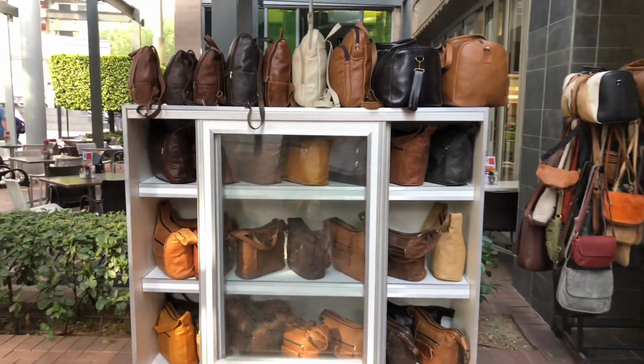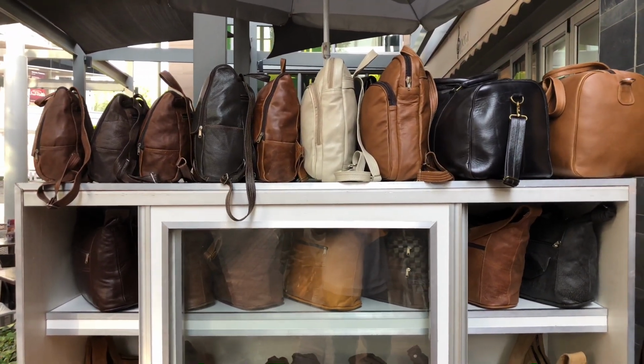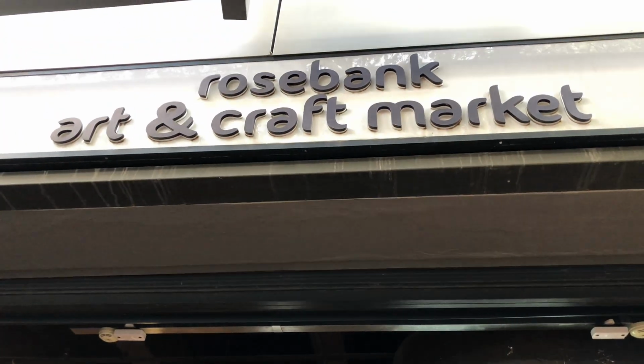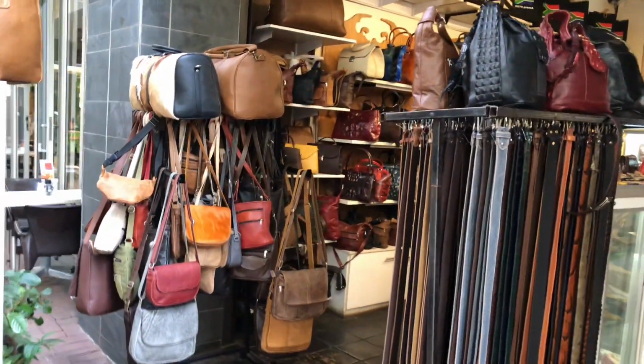Let's walk around and see. There's some fine quality bags all over there. The name of the store is Rosebank Art and Craft Market. Oh, it's actually a market.